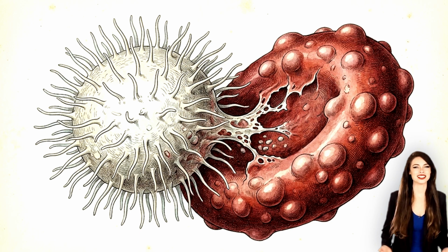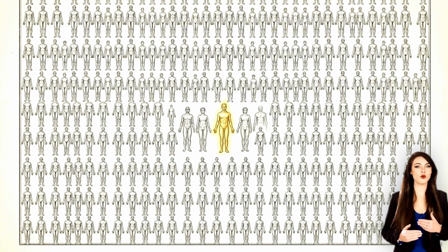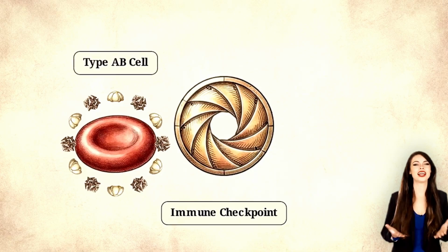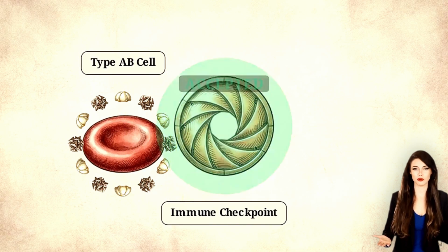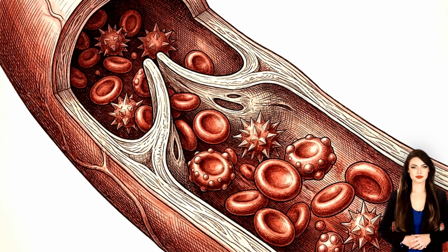Type AB appeared when the settled agricultural populations of the West eventually merged with nomadic groups from the East. Today, it is the rarest blood type, found in less than 5% of the global population. Because type AB cells carry both the A and B badges, the immune system recognizes almost everything as friendly. This makes type AB the universal recipient. Your body will accept blood from any donor without triggering an immune attack.